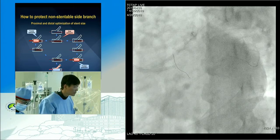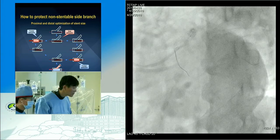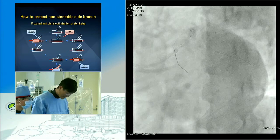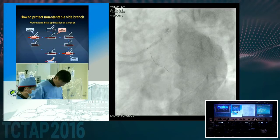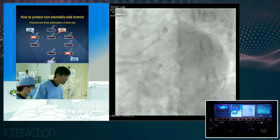You wanna do another balloon inflation, right? Small balloon inflation over the circumflex first. Yeah, great. Because they say this is a very good rewrapping profile. So usually I don't use a 1.5 for the cross the lesion. In the cross technique, there's many times we need a 1.5 balloon.